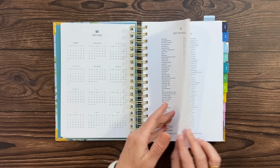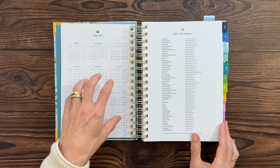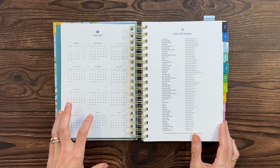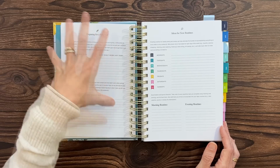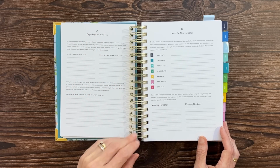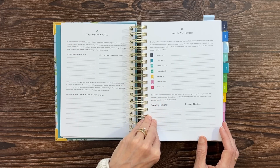You have your 25-26 holidays in here. Then you have your 26-27 academic year, so you can look and plan ahead. You have your 26-27 holidays for planning ahead. You have a few little worksheet pages here to help get you started for the year, like preparing for a new year, ideas for new routines.